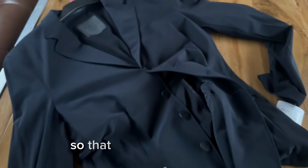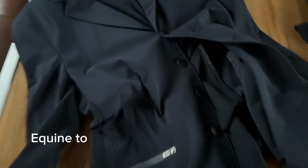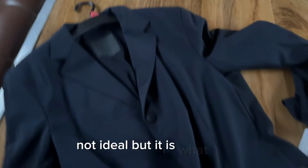So I'll get it on, get dressed. We haven't got our new boots yet. They are on the way. Express Equine are to thank for those new boots that have been designed. So they're on the way. But for now, I'll wear my brown ones. Not ideal, but it is what it is.